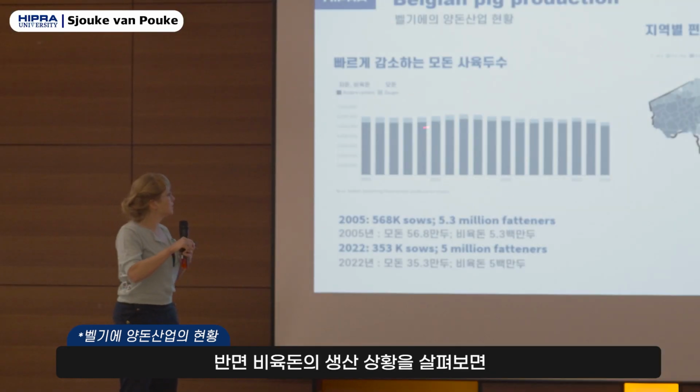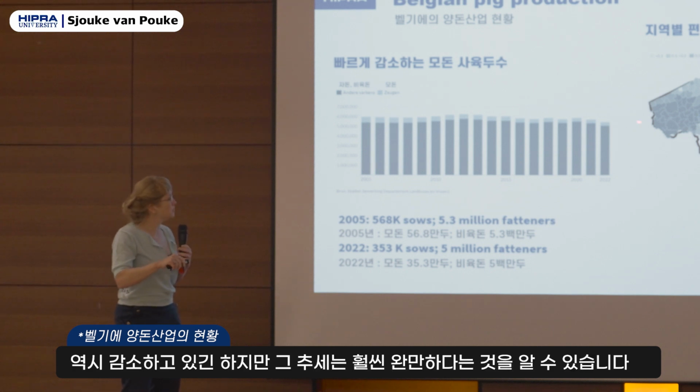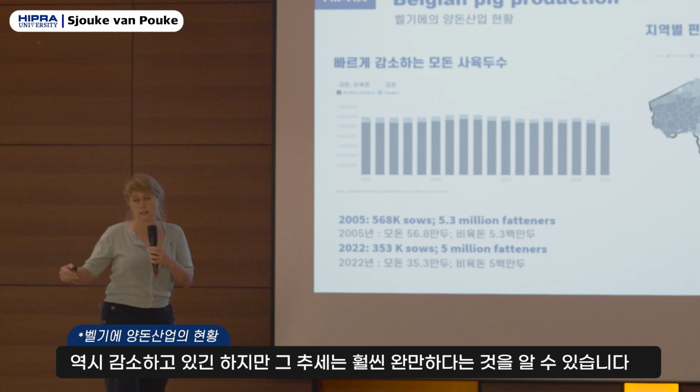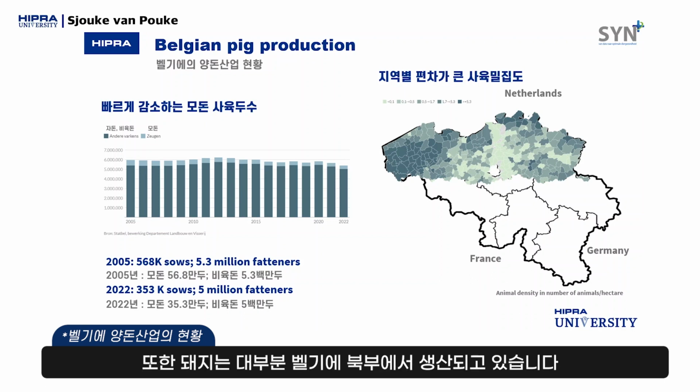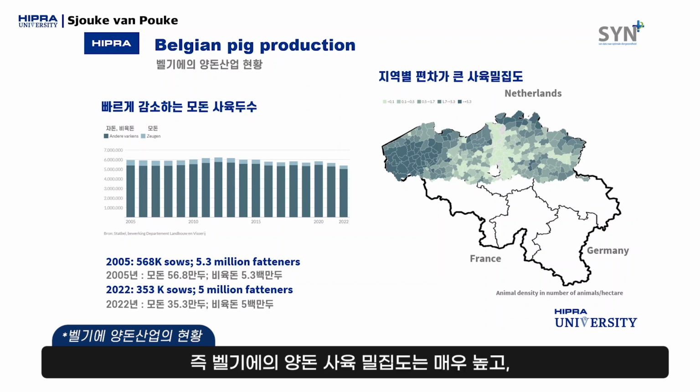If you look, however, at the production level of the fatteners, even though it has been going down, it's a rather mild decrease. As you can see on the map, this is Belgium, with the Netherlands, Germany and France surrounding us. Most of the production is happening in the northern part of the country, where we have very dense areas of production, which can be challenging in terms of health management.